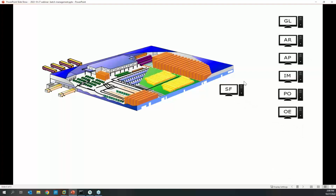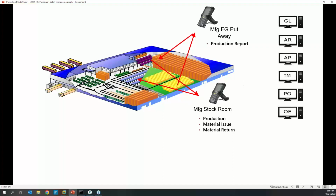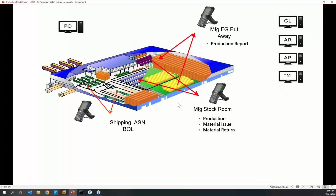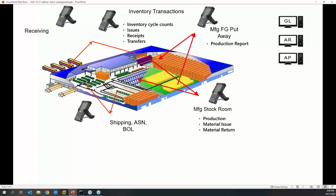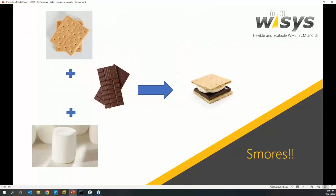What WiSys does with inventory control and inventory management is we're going to move those actions using wireless handheld computers, Android-based, out to the warehouse floor. So where those transactions are happening in real time, where you're receiving batched items into your inventory and you're tracking those from receipt all the way out to shipping and delivery. So it's a good overview of showing how that works, but we're going to move that information and do those transactions within the warehouse.